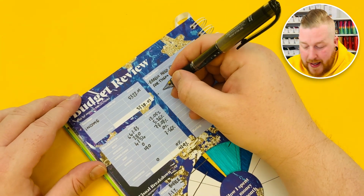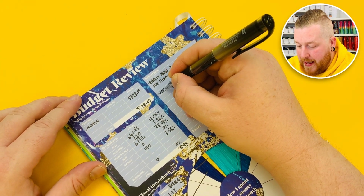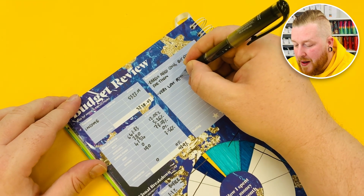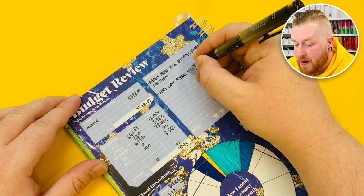The other thing is very low petrol at the end of the month. I did quite a lot of stuff, more than normal, so I don't know if that's going to be a normal thing for me going forward. Maybe I need to up my petrol money, but I'm using a lot less petrol than I used to.